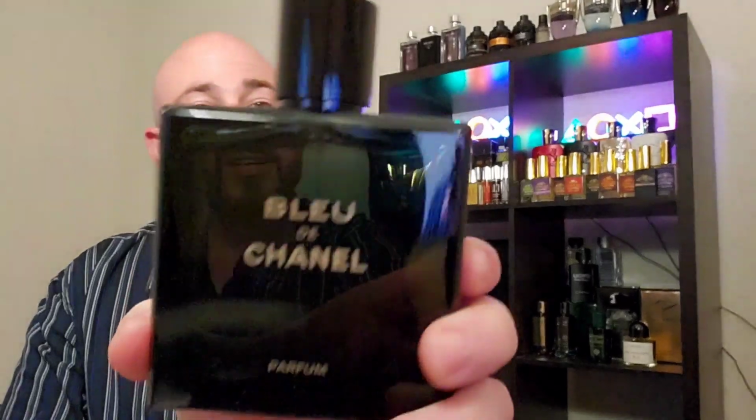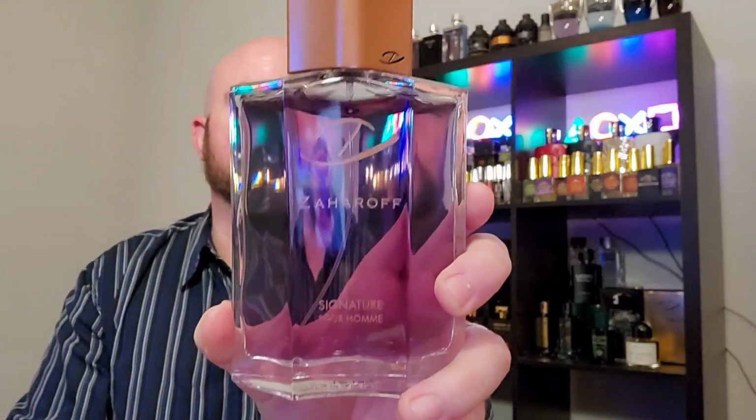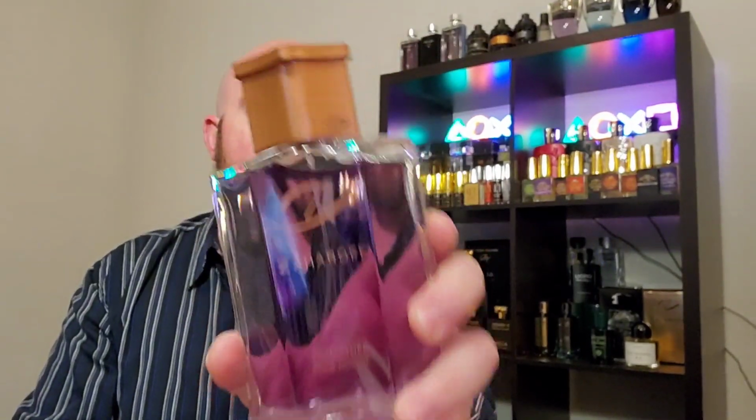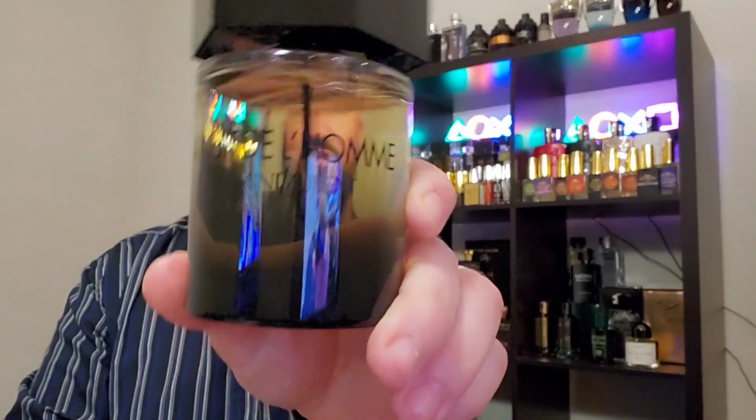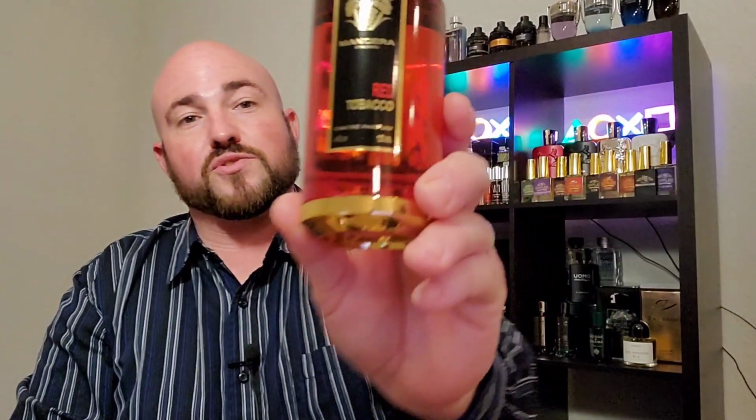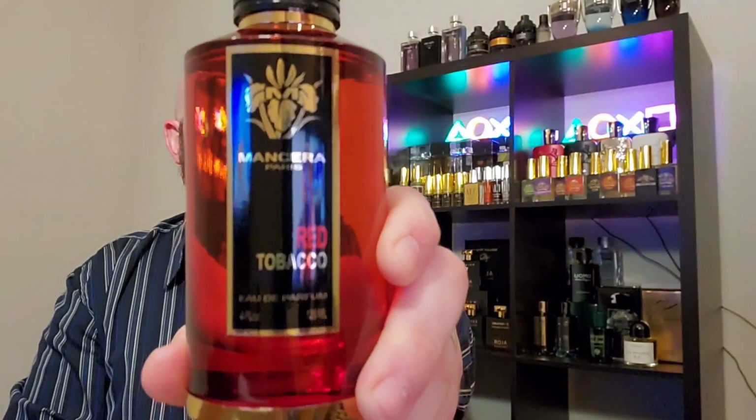So, quick recap. Our summer freshie, Davidoff Cool Water Wave. Can't go wrong, tried and true. Love it. Our work fragrance, little Swiss Army knife action, Bleu de Chanel Parfum. Can do it all. Another one that can do it all, does it better actually, Zaharoff Signature Pour Homme, even more gentlemanly. The other one's more freshy, this one's more boss. Our date night fragrance, Yves Saint Laurent, La Nuit de l'Homme. The one, the only, the most popular men's fragrance according to Fragrantica. The panty dropper, it's just what it is. And then the tobacco fragrance of choice, Niche House, Mancera Red Tobacco.